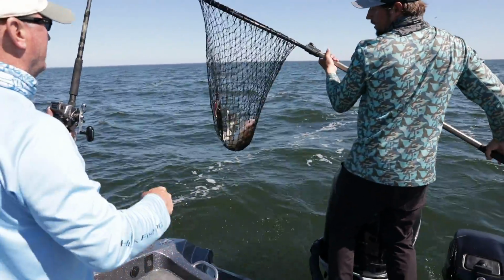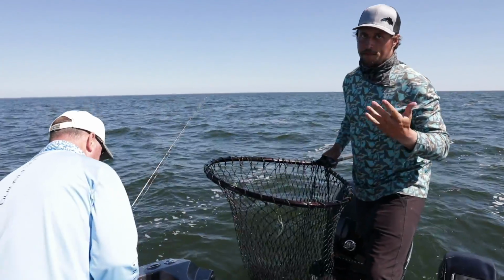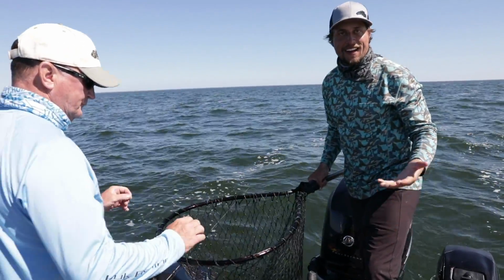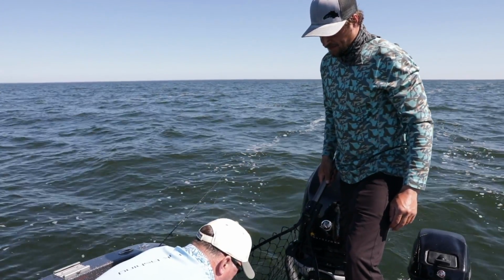Nice. Hey, come on, he's hooked like I said, in the net. I mean, that's exactly why you want to slow down your boat, because that fish was barely hooked. So I can say with probably 80% confidence, if we didn't slow down the boat, he would have come unbuttoned. Yep.